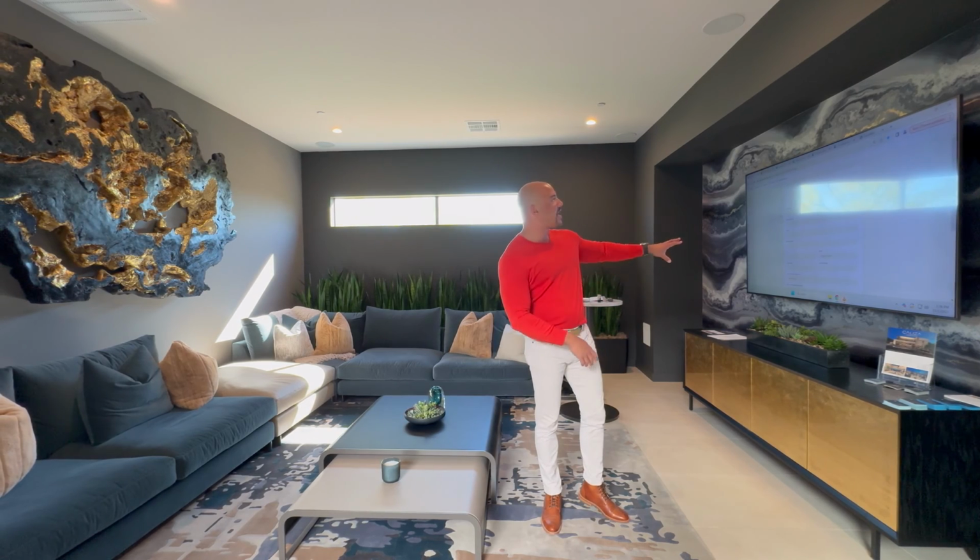So here we have our 5.1 surround sound. Obviously, we have this wall that houses a display. Just wonderful. All right, guys, we have seen the entire downstairs. We have seen the backyard. All that's left is let's go see what's going on upstairs.